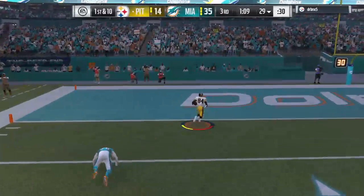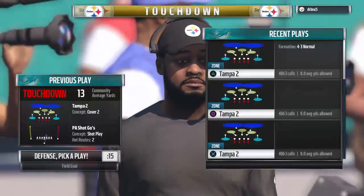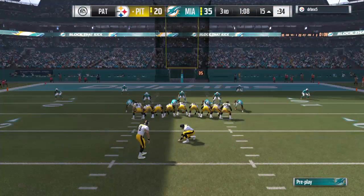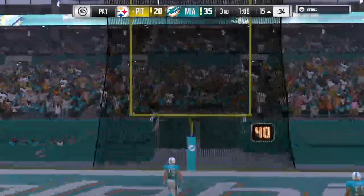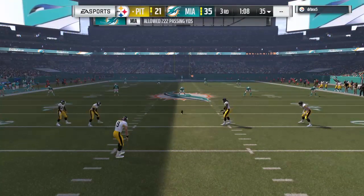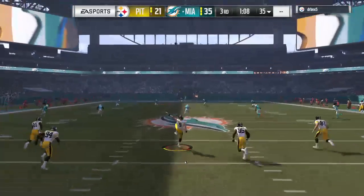This is caught inside the 15. And into the end zone. Touchdown, Pittsburgh. Antonio Brown with his second touchdown of the afternoon. And the Steelers are able to close the gap just a bit. Boswell now to kick it away after the touchdown.